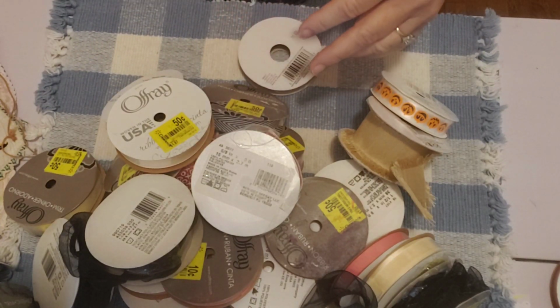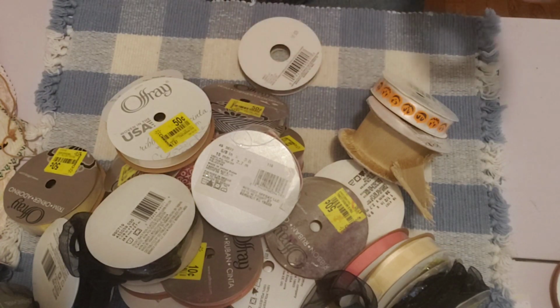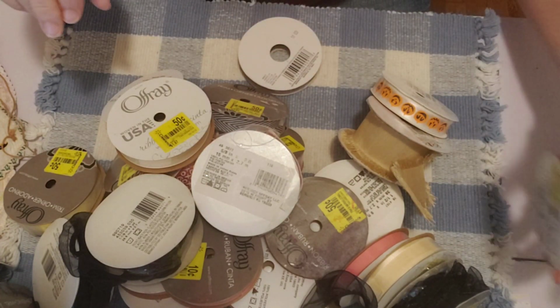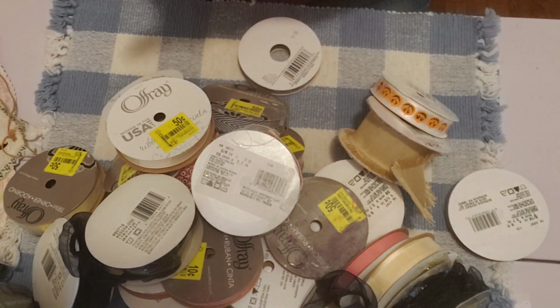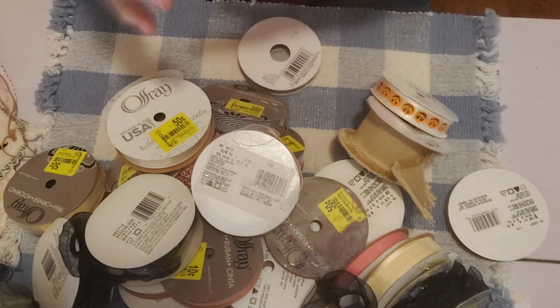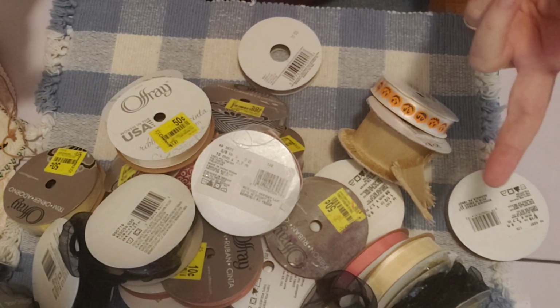I look at the trims and I check the little clearance area where they put stuff like this, almost every time I go to Walmart. And these were sitting there yesterday, and usually they're a lot more. I look at the clearance item and I'll say I've gotta wait till they mark the clearance down, because I'm not gonna pay that much. But these were all 50 cents or 10 cents.